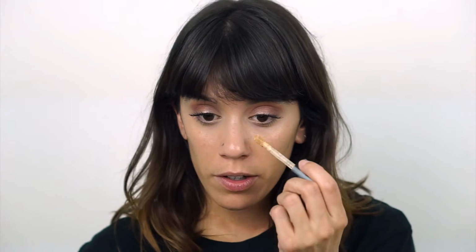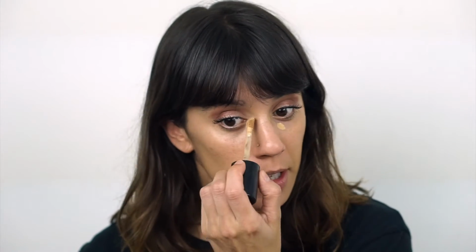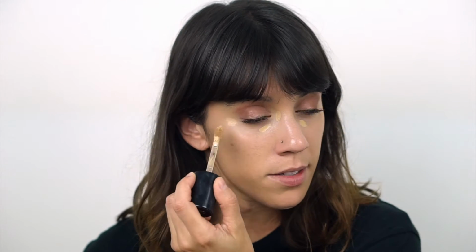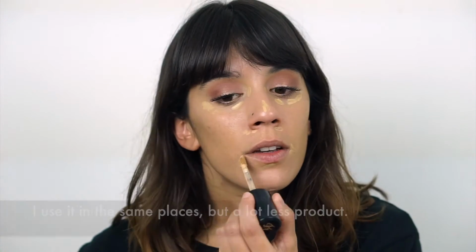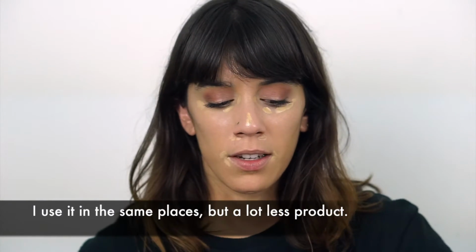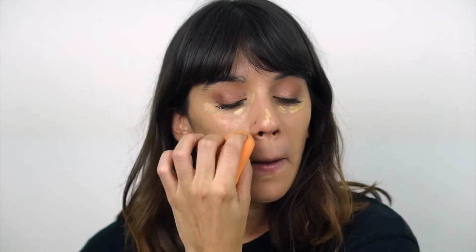Okay, so once you have the foundation completely blended in, you're gonna take a concealer, and I'm again using the Too Faced Born This Way. You can use whatever concealer you like, and I'm just gonna use a lot less than what I used previously, just under my eyes, around my nose because it gets really red, the tip of my nose, and just the corners of my lips because I feel like it kind of lifts everything up. So it's very strategically placed. Strategically, I don't know if I'm saying that correctly, but nevertheless.